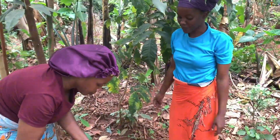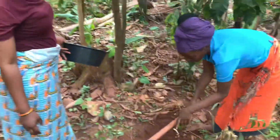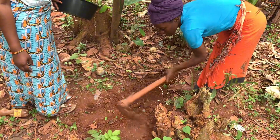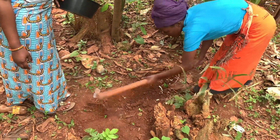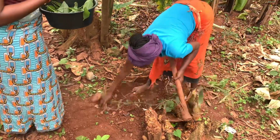Now we go to another spice. Yeah. When you finish to harvest anything underground, you have to cover it again. When it rains, this thing still grows, eh? Okay. And there's more. Actually, it smells good.